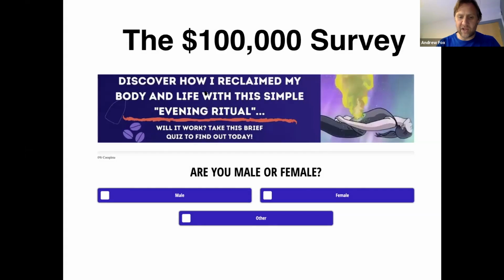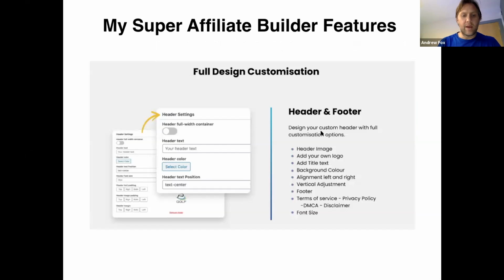So with my super affiliate builder, you get full design customization. I'm not going to read everything out, but again, you can change the header and footer, add your own logos, background colors, alignment left and right. How important is all this, Thomas, in being able to customize everything?